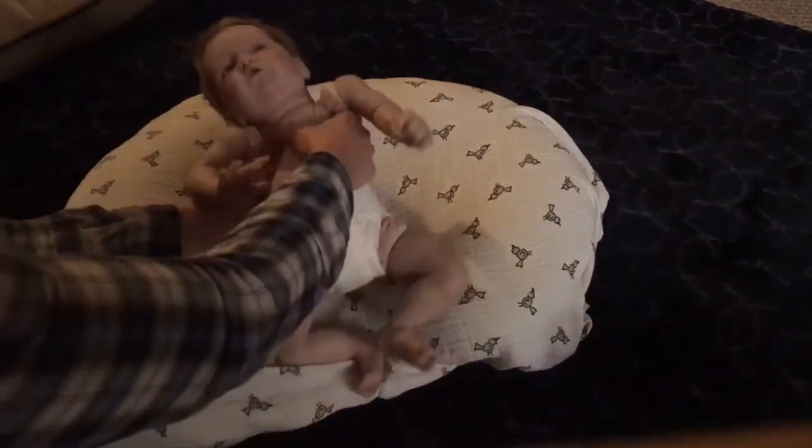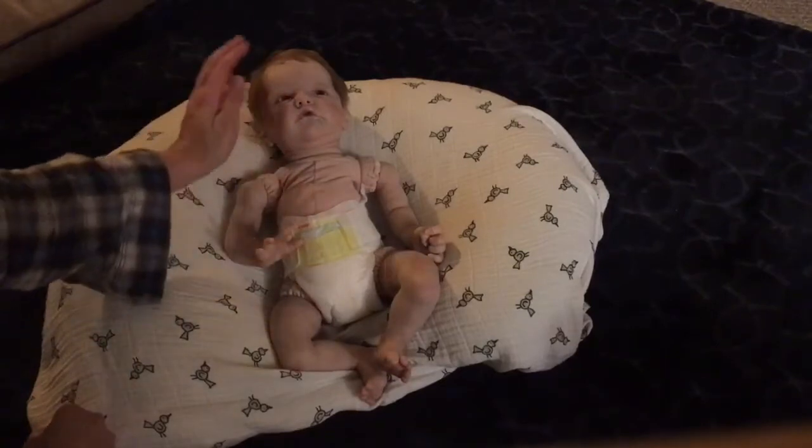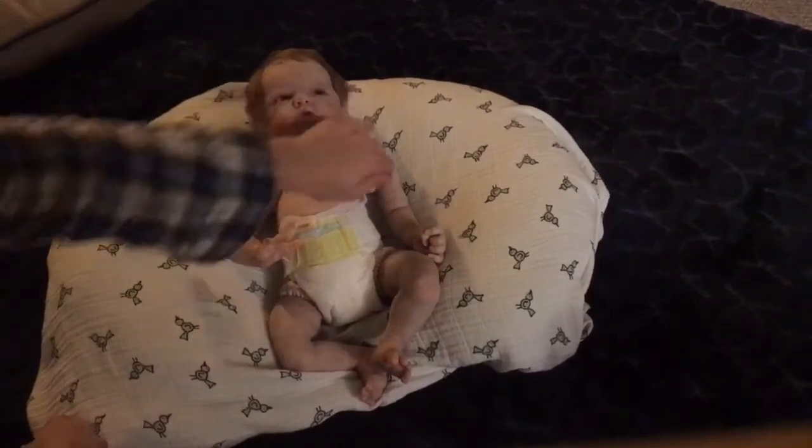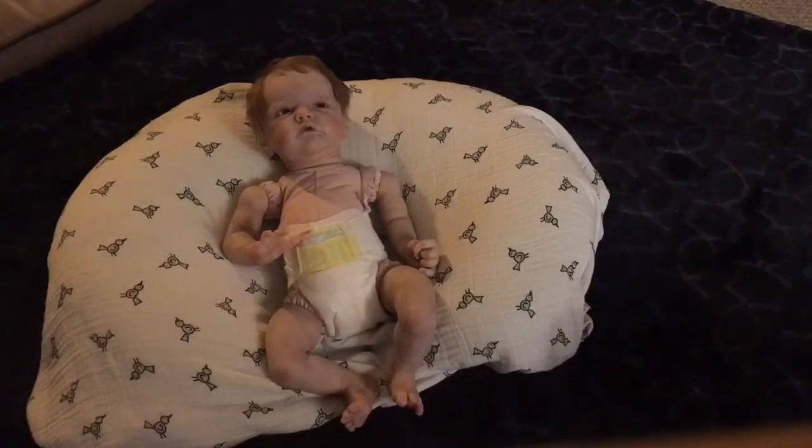Here he is naked with his wild hair. We'll brush his hair before we finish. There he is in all his glory. Oh, where is that onesie? Here it is.